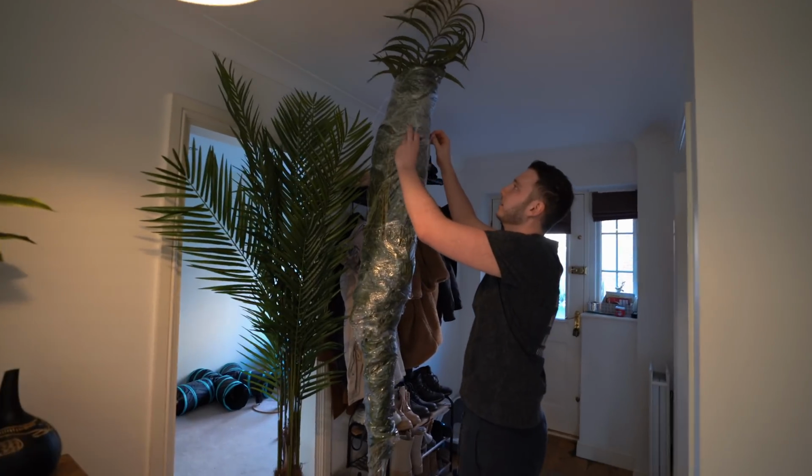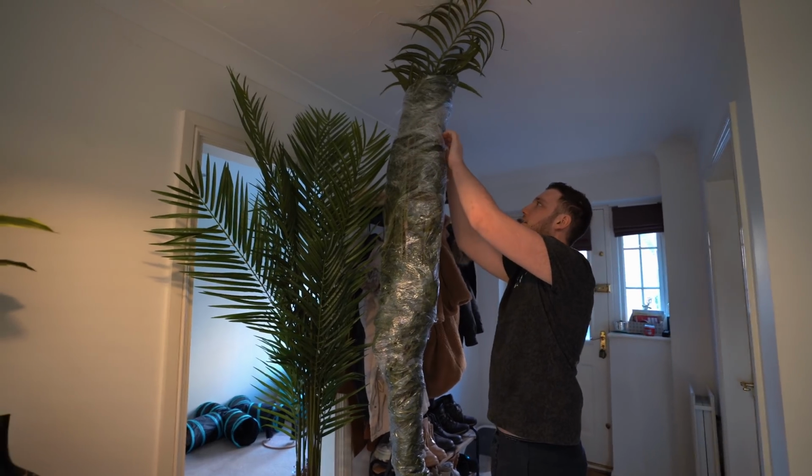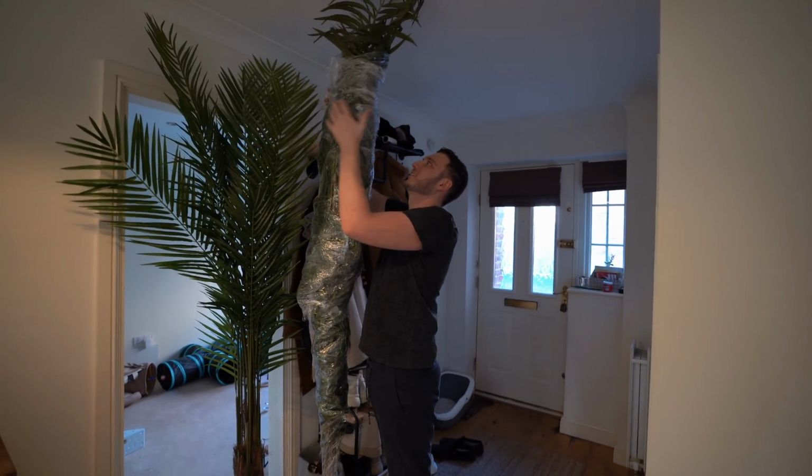The guy wrapped it really nicely for us, because otherwise we probably wouldn't have got it in the car. I kind of want to put that off to the side and make a little jungle corner. Oh, that would be amazing. That would be such Bali vibes, wouldn't it?